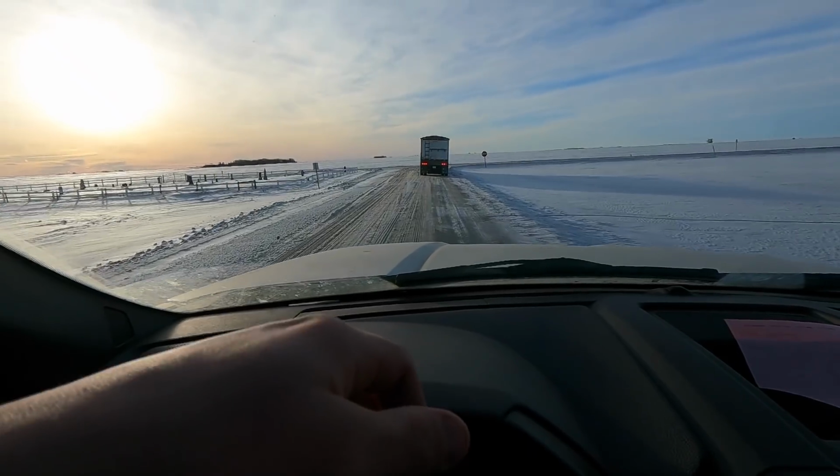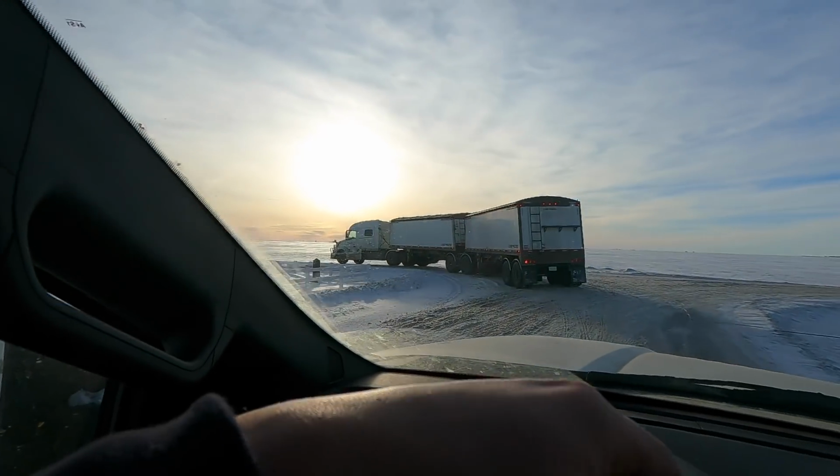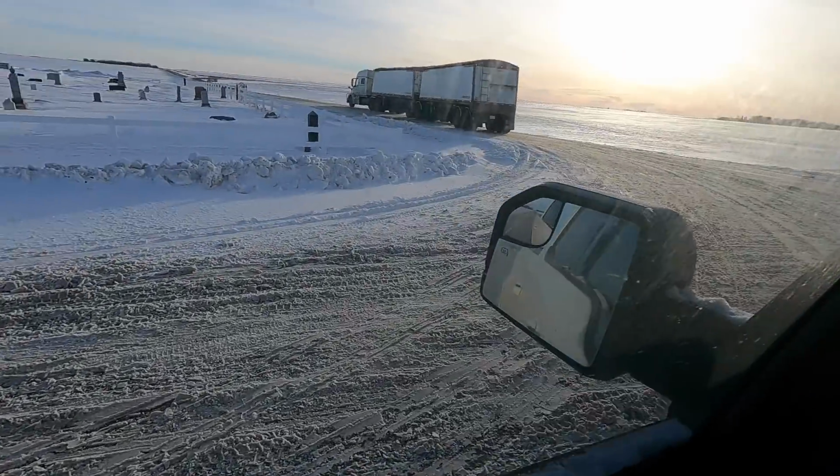So the truck right ahead of us is the one we just unloaded at our yard, and now we're driving to the fertilizer plant to watch this thing reload and see how they mix the fertilizer up. It's a nice little bit of snow-covered road here.